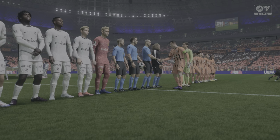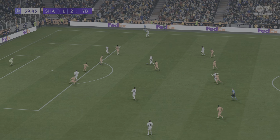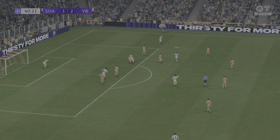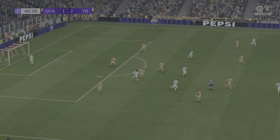Could be something on. What a chance here. Oh, superb save. He's done so well to keep that out. Filip Ugrinić. He's still ahead by 1 and moving the ball with purpose. And possession given away.